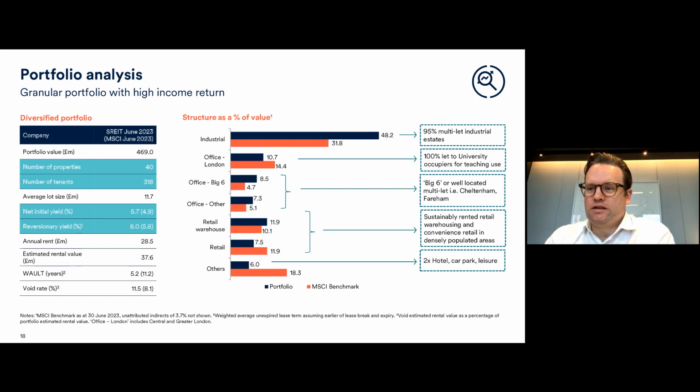And on the right-hand side, we set out the structure of the portfolio in terms of sector allocations. As we've said, around 50% allocation to industrial, and that's almost entirely multi-let industrial estates. And then you will also see we're very overweight in retail warehouses, another area where we see stronger occupational demand and more resilient values. With regard to our offices, we split these into three sections for you. So we've got offices in London, we've got offices in the big 6 cities, and we've got offices elsewhere.